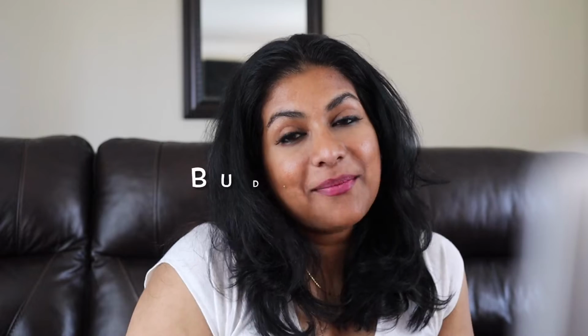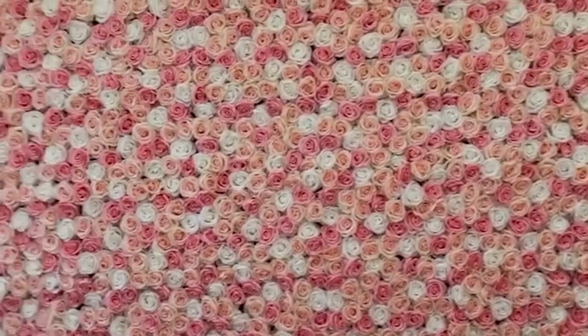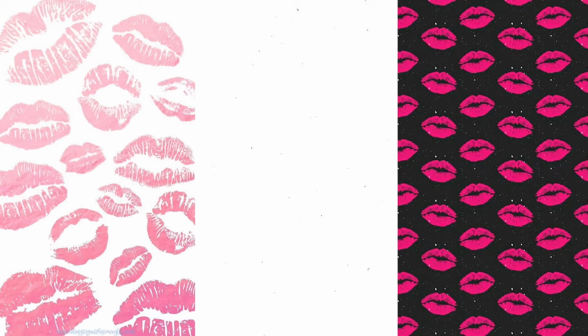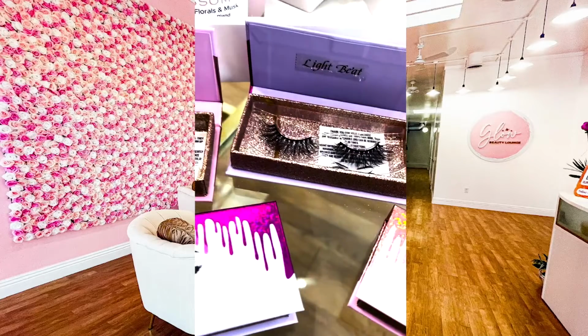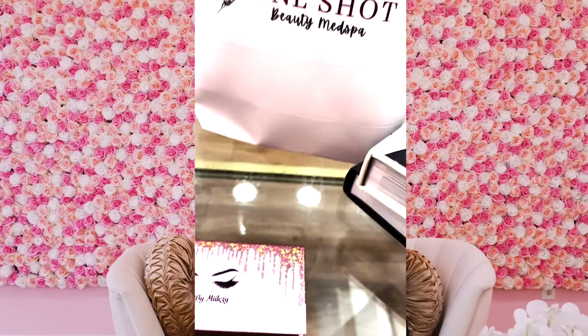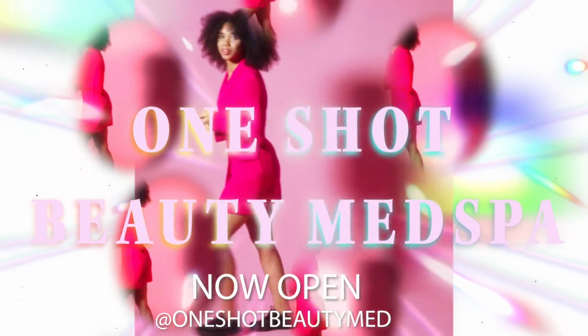Number three, make sure you figure out your budget. Make sure you can afford to do this with your credit score and the money you have. If you don't have the money, don't start. Don't start on a prayer or a dream. You're either going to have to team up with other people or work for someone else until you get there. And that brings me to tip number four.